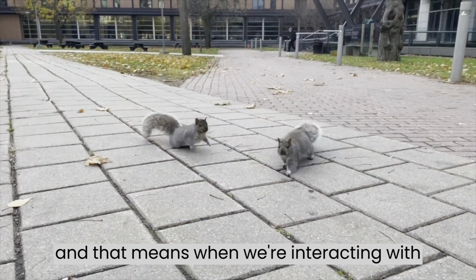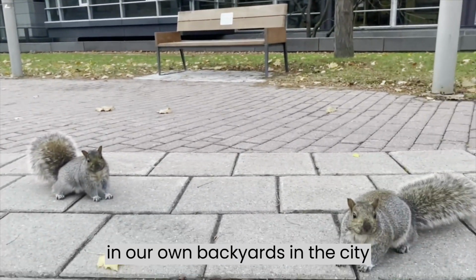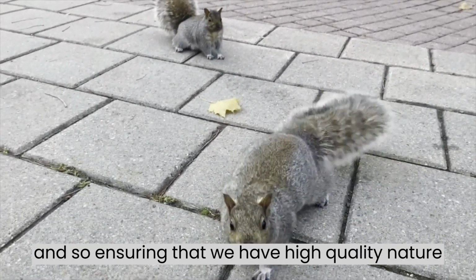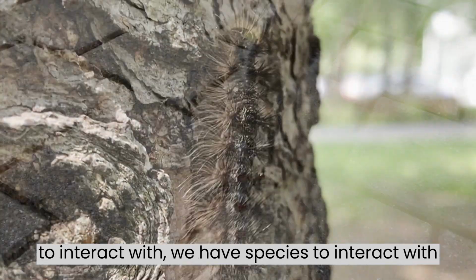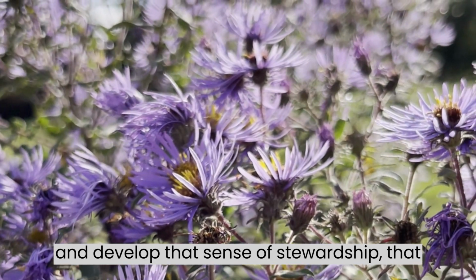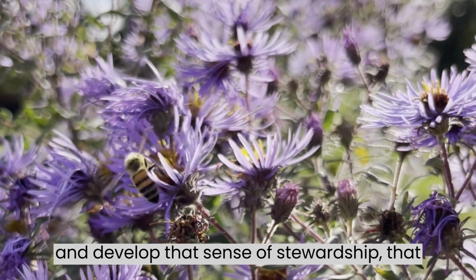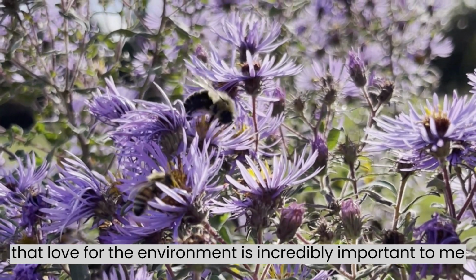And that means when we're interacting with the natural environment, we're usually doing that in our own backyards in the city. And so ensuring that we have high quality nature to interact with, that we have species to interact with and develop that sense of stewardship, that love for the environment is incredibly important to me.